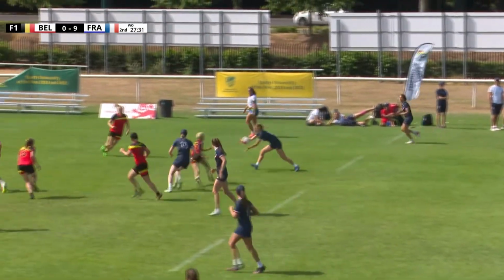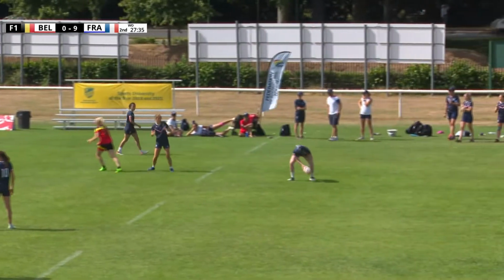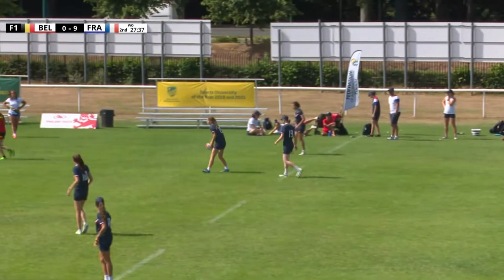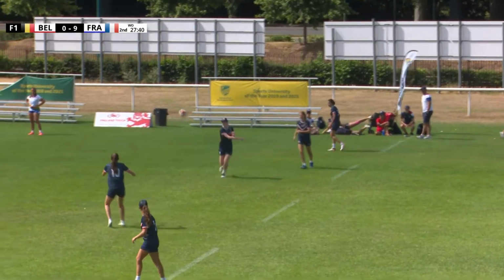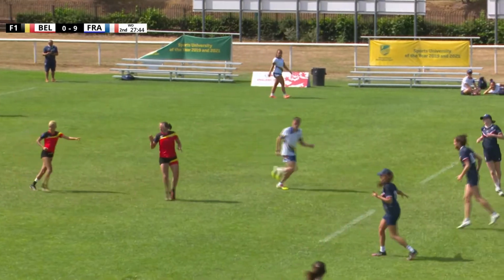But credit to Belgium here, their midfield D looking much better there, putting them under a little bit of pressure. That's unfortunate that's back to 1. She's got in the passing channel, but she's blocked a certain try there. France will be disappointed with that.